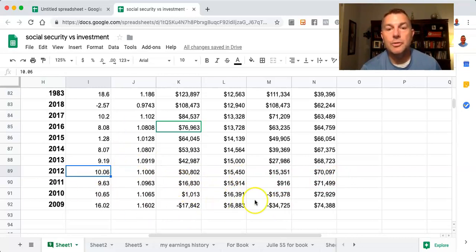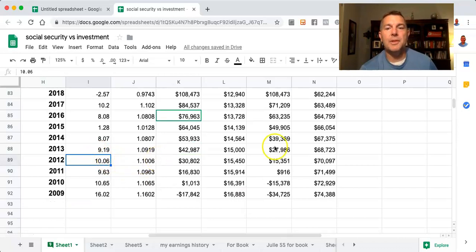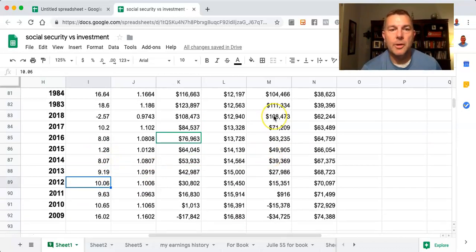These good years aren't going to do us any good. Does that make sense? So what happens now? So now we go to 2012, we're up 10%. Let me just start here. All right, so we got 8%.